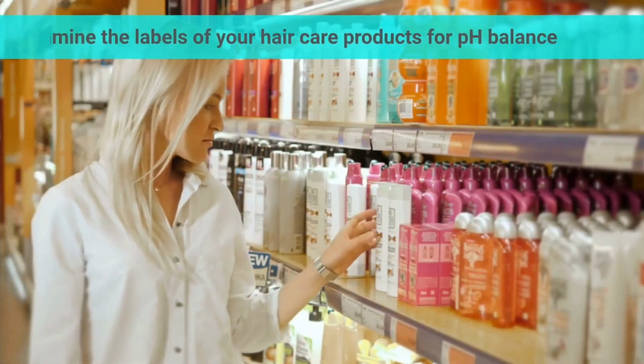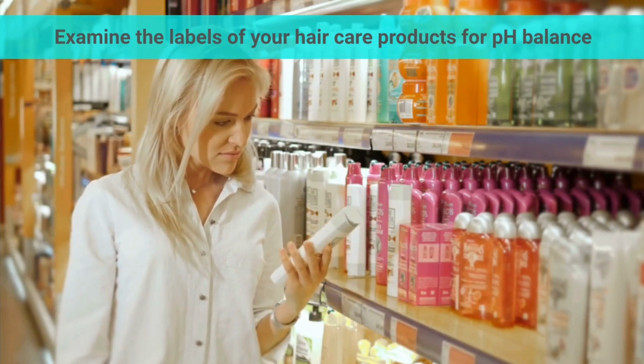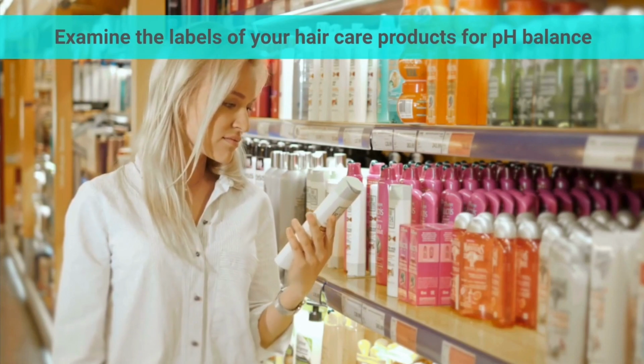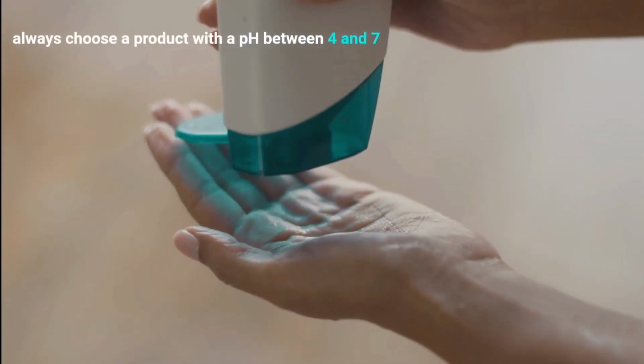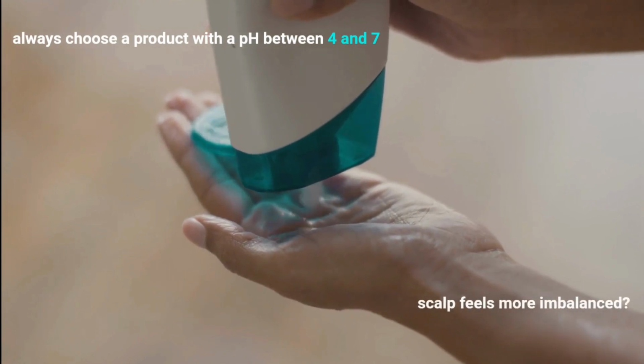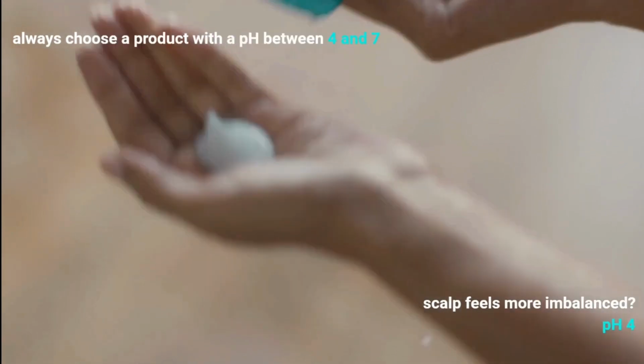Second, examine the labels of your hair care products for pH balance. Pay attention to the labels of the hair care products that you buy. You should always choose a product with a pH between 4 and 7. If your scalp feels more imbalanced, buy one near pH 4 in the mentioned range.